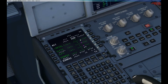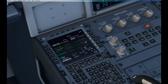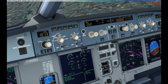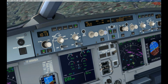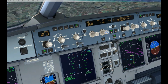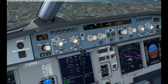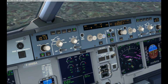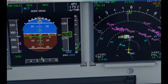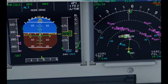I also need to be at 3,000 feet by ILF 72. I'm going to dial 3,000 into my altitude setting. 3,000. Left click, so it is on FMC. Speed, heading, altitude, now by the FMC. I am now descending. My speed is reducing, and I am aiming to be at 3,000 feet by ILF 72.